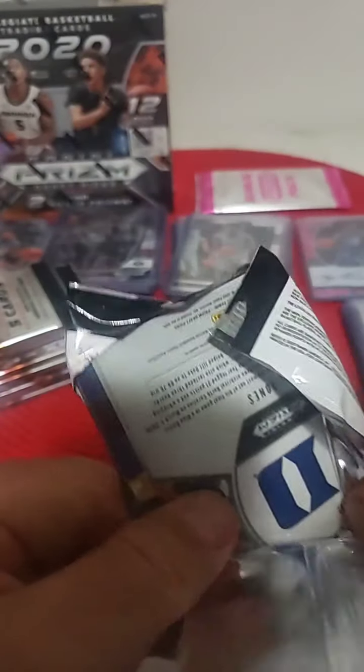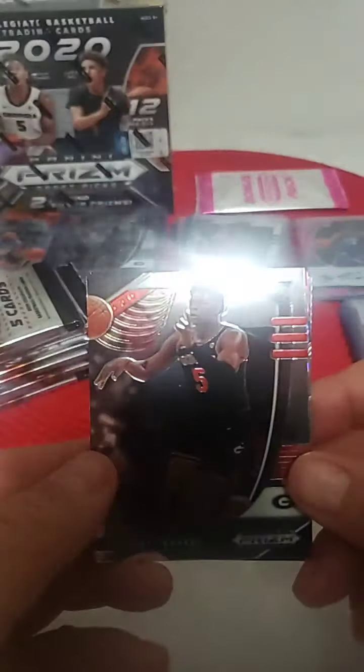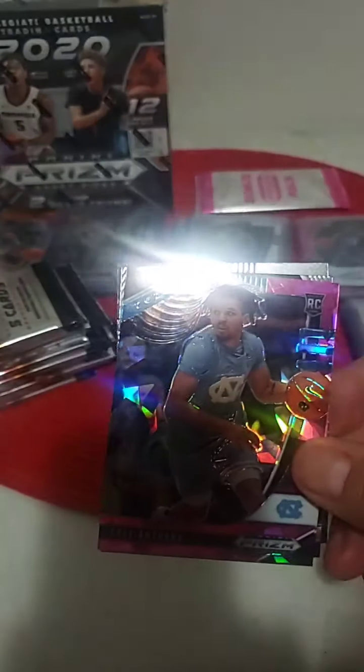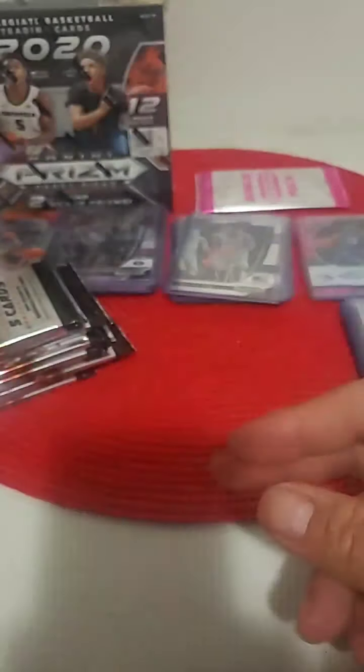Vernon Carey, Hampton, Pink Hampton, Anthony Edwards, Pink, Jalen Smith. Loaded, telling you. Buy any of these, you're going to get your money back. Going to get your money's worth. Anthony Edwards. Cole Anthony, Pink. McKee, Hayes, Dre Jones.